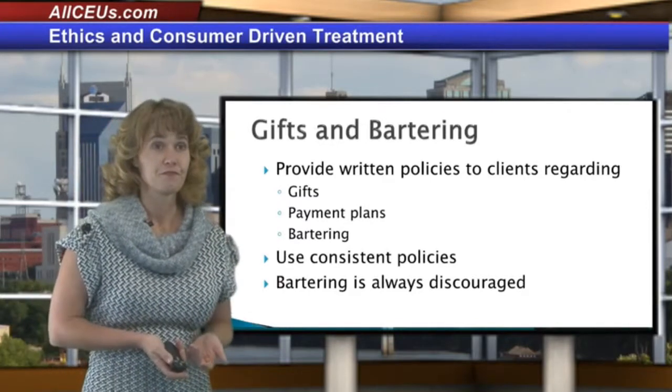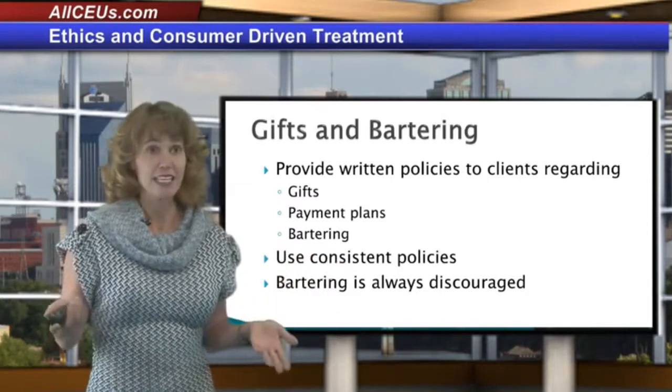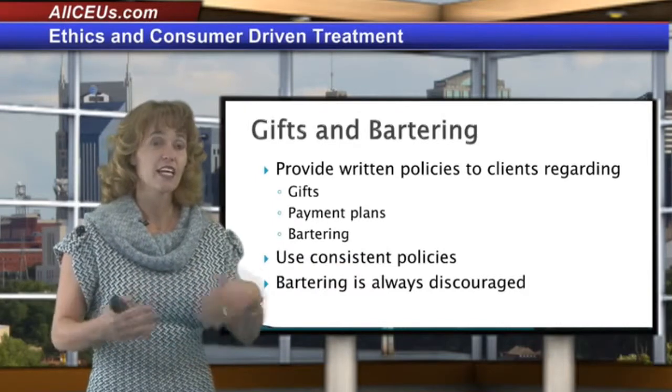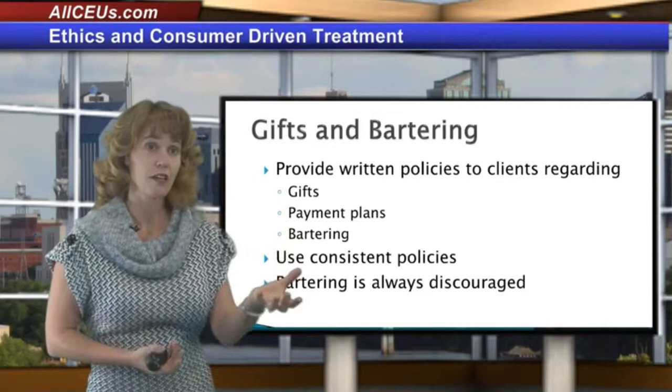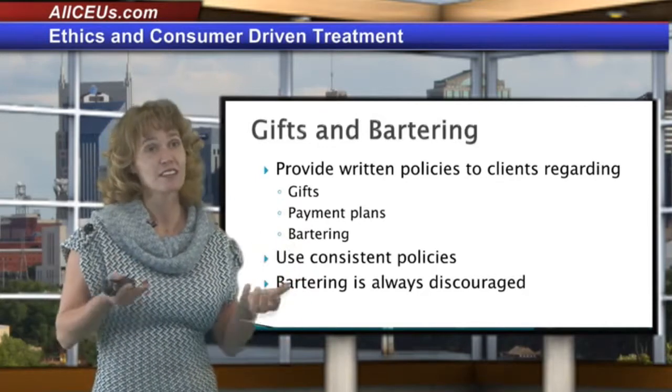Bartering. Bartering is a sticky wicket. I know it happens in a lot of places. Be aware that a client's perception of how much his or her services or goods are worth may be different than what your perception is, and vice versa.